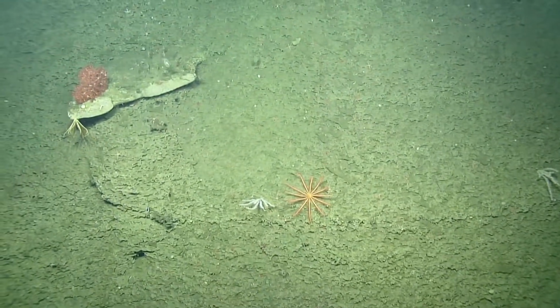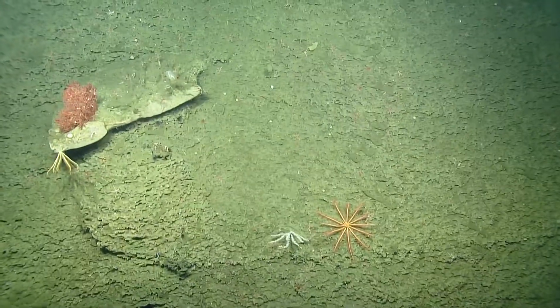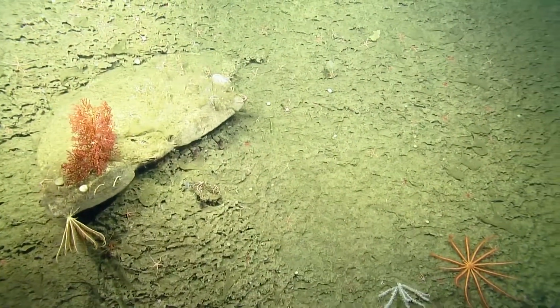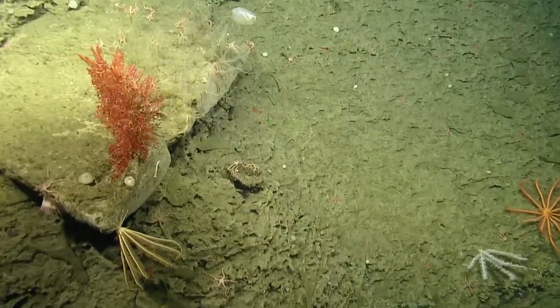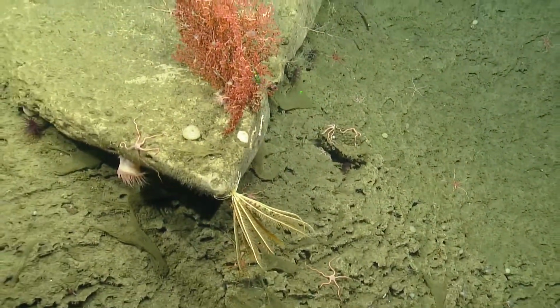Well, let's take a look at that red coral there. Are we able to get in there? Yeah, I think so. It might be kind of not pretty, but I'll try. All right. We're going to stay behind you. This is something different. We're really close. So, a Swiftia species. That's good, Wayne. Good, good. All right.